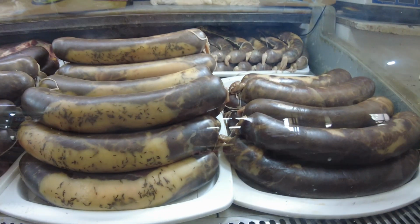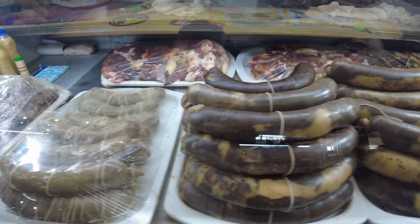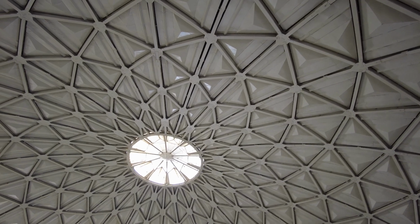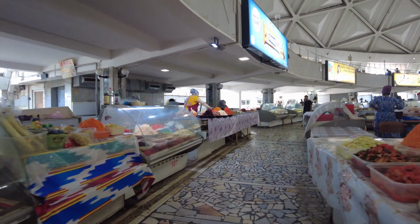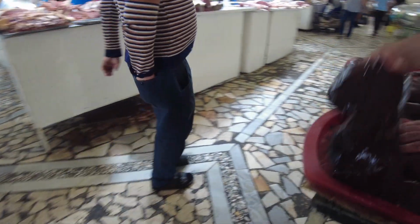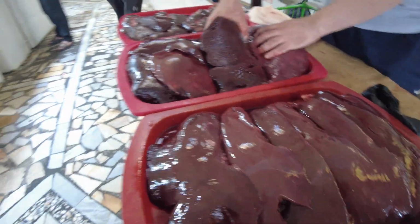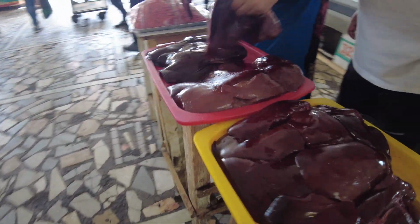Okay, sausage. Offal sausage. But yeah, so this is inside the bazaar. It's a massive big dome. Beautiful natural light coming in through that top bit there. But yeah, massive bazaar. Oh, liver. Liver. Oh, very good. It's the liver section. Everyone's got liver.